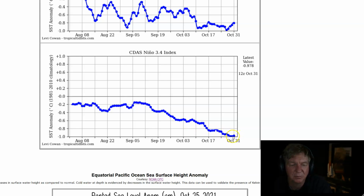Here's where we are, pretty much hovering the past 3 days down in this nearly 1 degree range. It's a half a degree below normal for 5 consecutive 3 month periods. We just generally say 5 months. That's the classification temperature-wise for La Nina. We officially crossed that threshold about September 25th or 26th. But all data seems to indicate we're already well into La Nina.